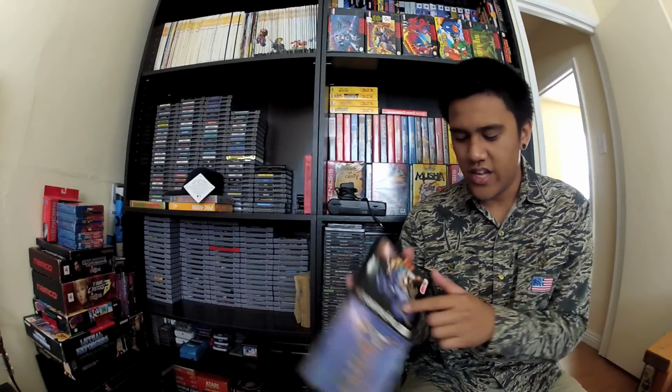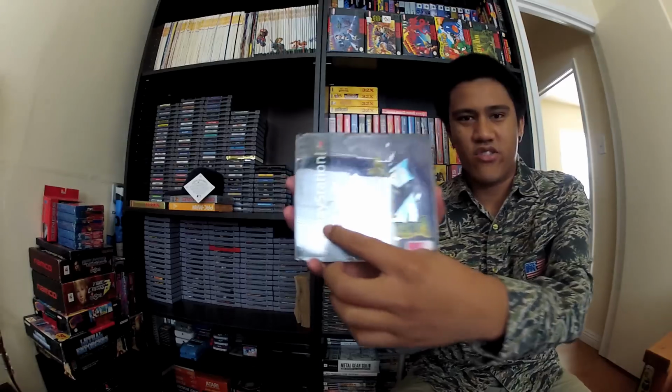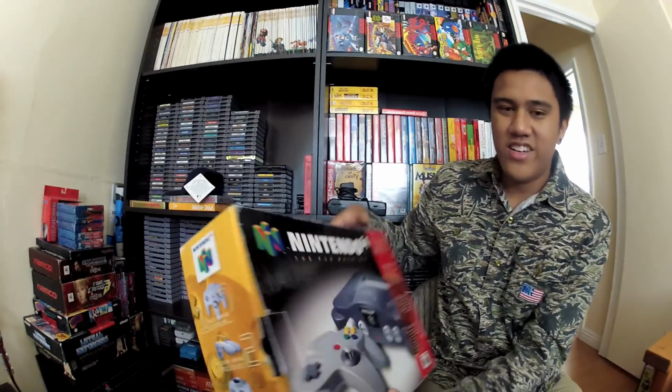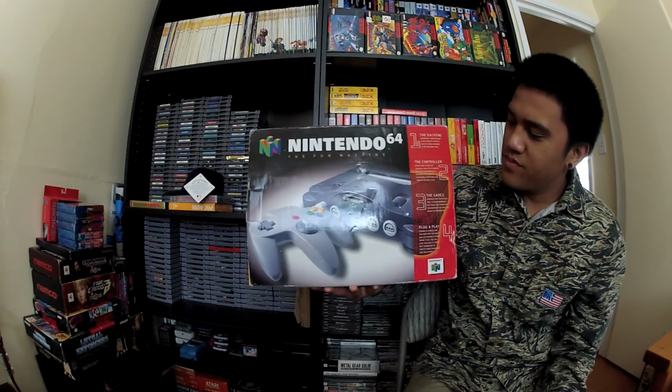It's kind of shiny, I'm not sure if you guys can see it, but it is complete. Has the manual. I like how it pops up right here. All the Working Designs games really go out. It came with the map and the game in really good condition, except for this big crack in the front. But you can replace cases, so it's not too bad. And along with that, I got an N64. It is complete. Let me go take it out for you guys.